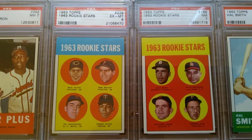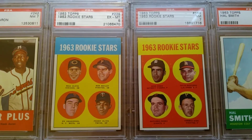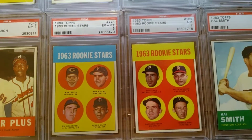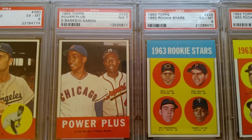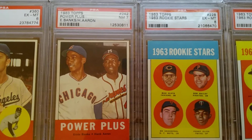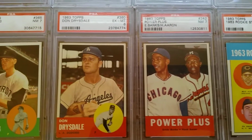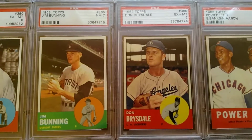Then here's the Pedro Oliva, Tony Oliva. It's also the Ed Kranepool and the Max Alvis rookie cards. Those guys are pretty good regional stars. And then one of my favorite multiplayer cards, 2 of the greatest home run hitters of their era, Ernie Banks and Hank Aaron. Power plus. And a cool Drysdale, Jim Bunning.